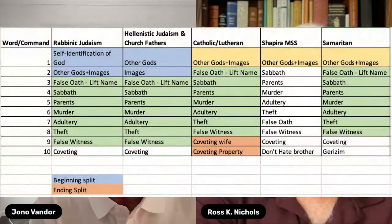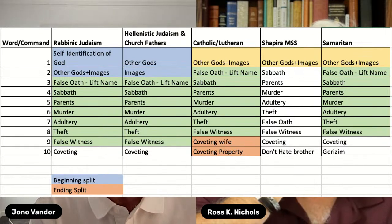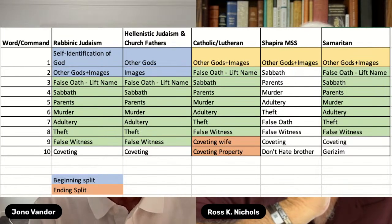I'm going to pull this chart up, Jono, mainly because I like it so much. Are you ready for that? Go ahead. Okay, let me give you this chart because it's good to just show people this. Here we go. All right. This is the way it is divided in order to make the 10. Is this fair? That's right. All right. Go ahead.